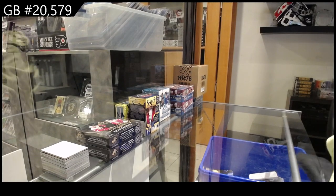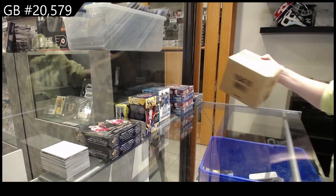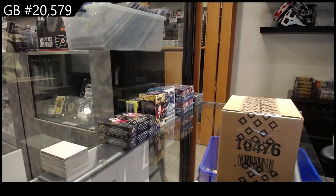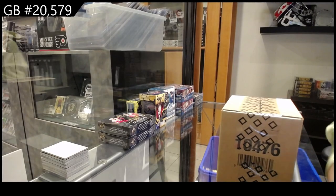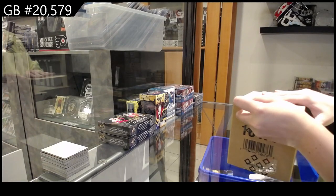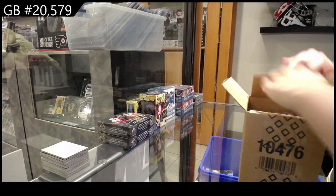CNC group break, 20,579. We have the 5-box case break of 2223 Black Diamond. Let's crush this. I did very well in the last one I did of these, so I'm very excited about it.